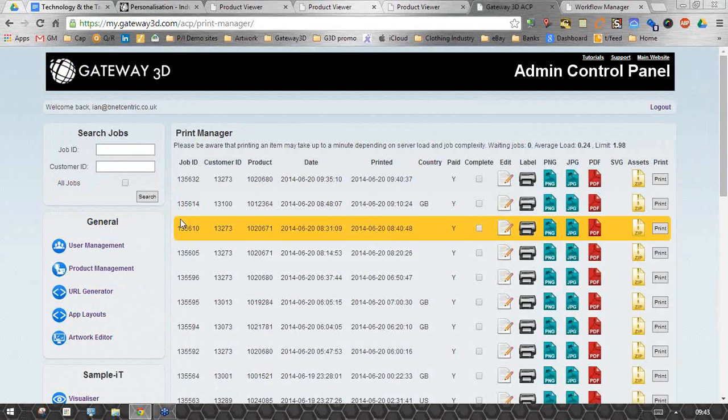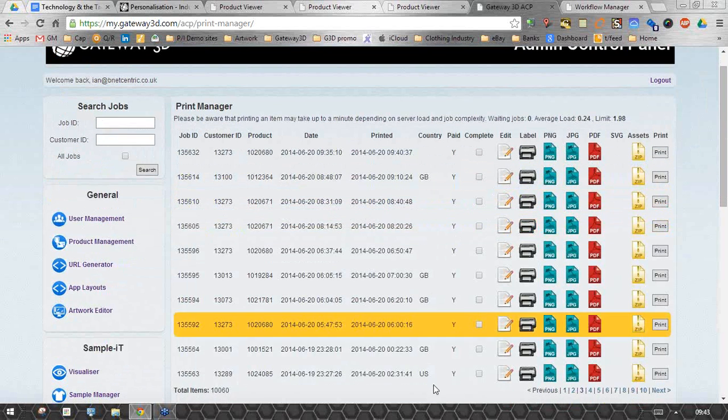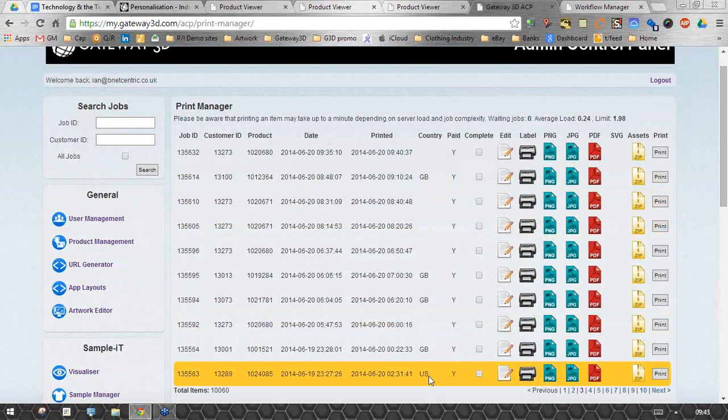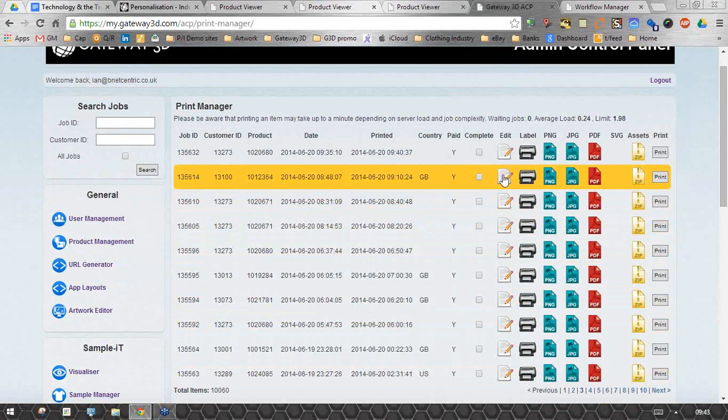now the Print Manager itself, this is a live system. So there are some people who registered for the webinar who have actually asked for demos, so I'll be contacting you individually afterwards about organising demos, because this is a live system. Each line here is an order. So these are from Great Britain. That's an order from the US by the looks of it, for a US partner of ours.